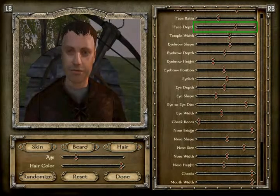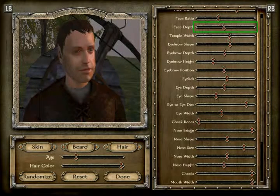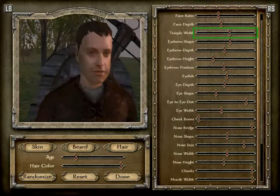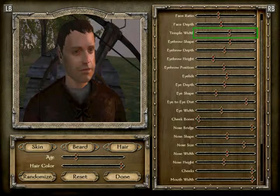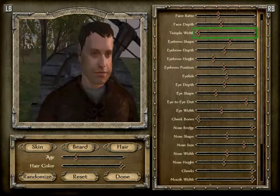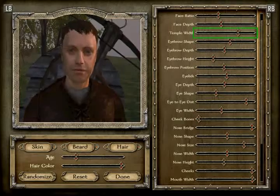Flat. I don't know. That's all I can describe it. It's not pushed in, it's not pushed out. Normal, I guess. The temples, you know, mine are just normal. They kind of go in. I mean, not the temples, but that portion of the face.